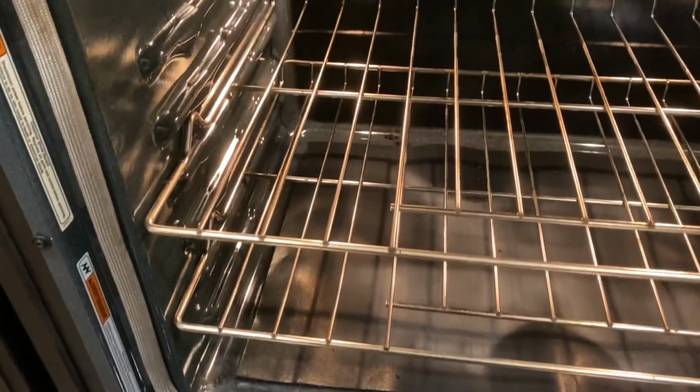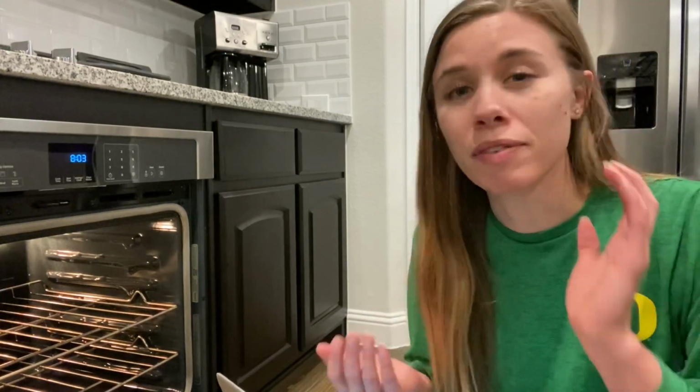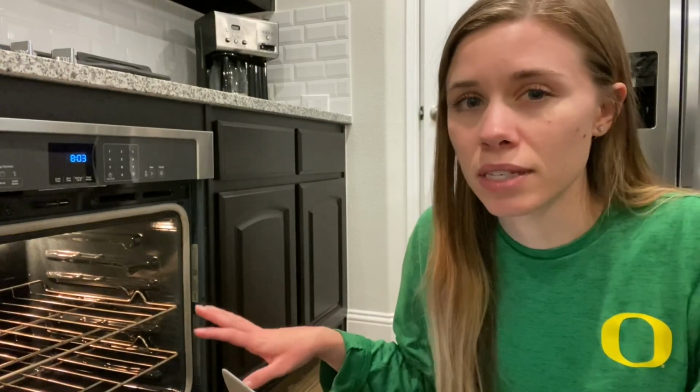So now we're going to clean the oven. My oven is not too terrible. When my mother-in-law was living with us in the spring when COVID first started, and she had just sold her house and then everything shut down and she couldn't look for another place to live. She was living with us and she cleaned my oven and it got it looking really good. And then she got me this mat thing to put on the bottom, which really helps.